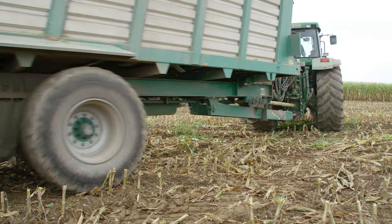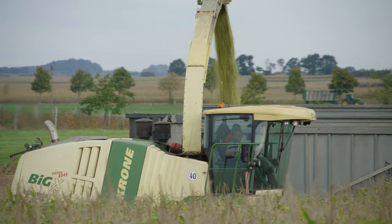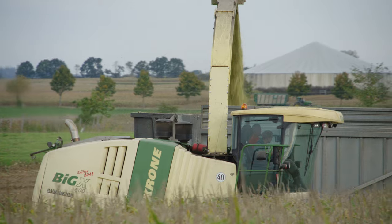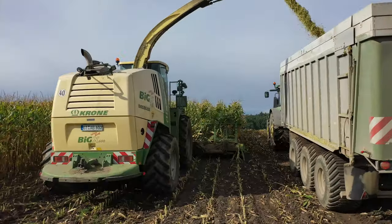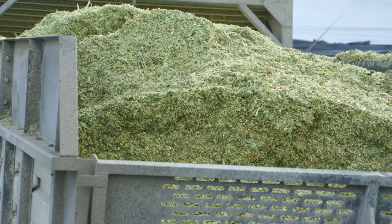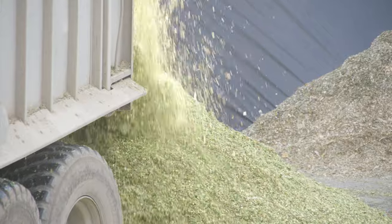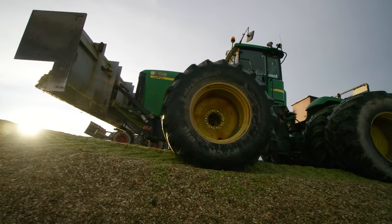All of Vorgelt's drivers and most of their vehicles have traveled here from Rheda Wiedenbruck, which is over 500 kilometers away, to help with the harvest. The team has worked on the whole crop and maize harvest for Ruhe Agrar for several years now. The processes are well rehearsed, and many of the drivers return for another exciting adventure in the Uckermark region.